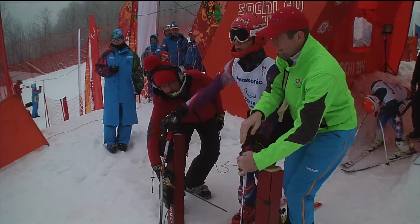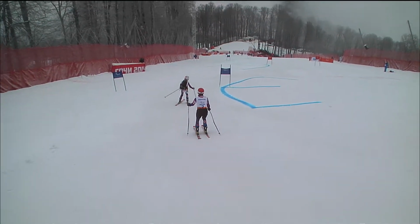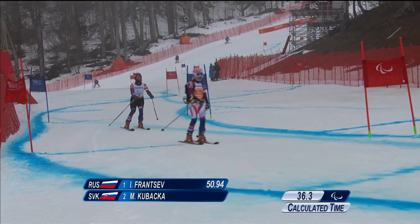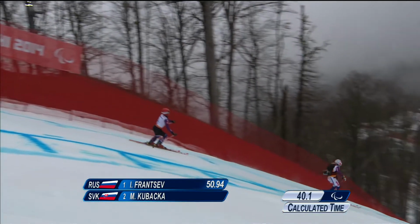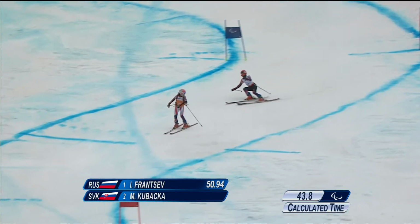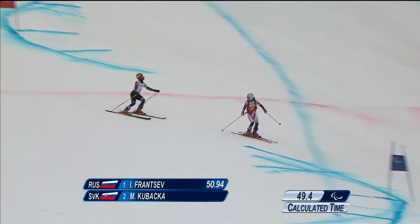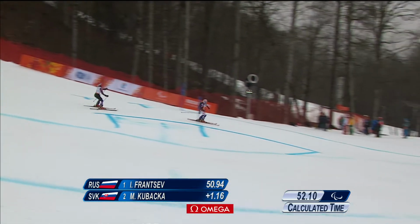Now Marek Kubaka of Slovakia, the next to go. His guide Natalia Karpisova. Now Kubaka is in the B1 class, and this is for skiers that are either blind or have a low visual acuity. By way of recognition, their level of visual acuity is such that the athlete cannot recognise a capital E, that is 15 centimetres by 15 centimetres, from a distance of 25 centimetres. And Kubaka does brilliantly well, as does his guide Natalia Karpisova, in keeping him on the racing line. His goggles are blacked out, he cannot see a thing.